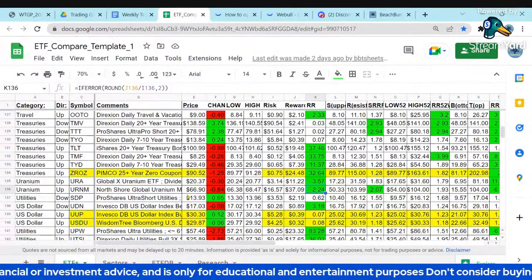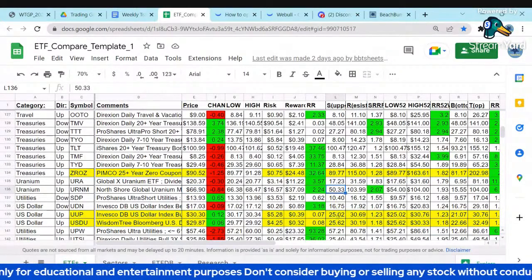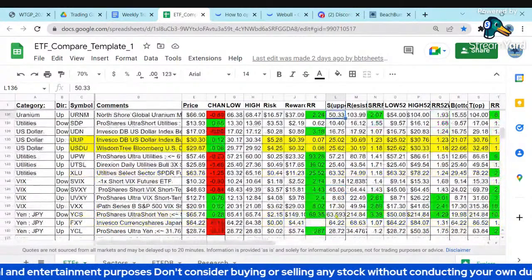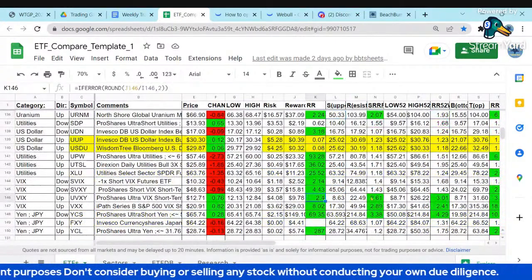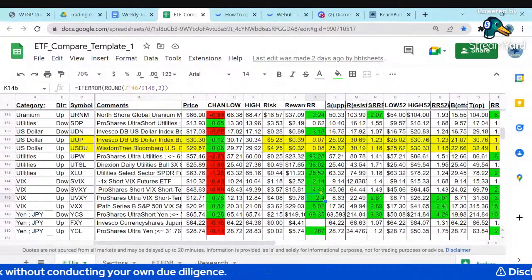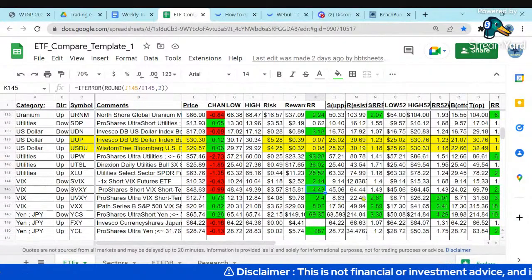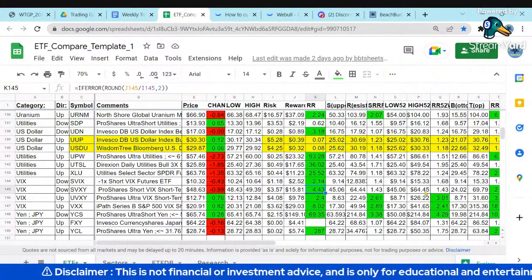Uranium, again, this is an ETF on uranium, but you can see it's kind of high relative to its support levels, so we're not really chasing that. Here's UVXY and SVXY. If you want long volatility, we use UVXY. If we want short volatility, we use SVXY. You can see where the support and resistance levels on those are and the 52-week highs and lows, etc.